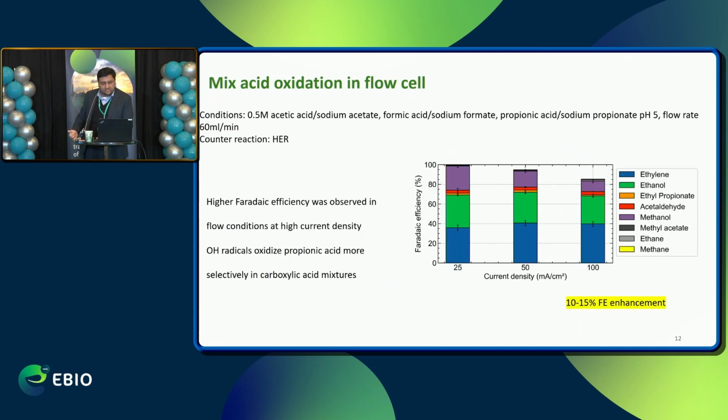And then we tried to do mixed acid oxidation in the flow cell, so adding all the acids and then doing the same oxidation. What we found is that at high Faradaic efficiency, compared to the batch cell, we have a 10 to 15% enhancement, which shows that the flow configuration can avoid over-oxidation. There is another way which we also did, which is by using pulse electrolysis, because the goal here is to control the OH radical production. And if you control that, then you can avoid over-oxidation.